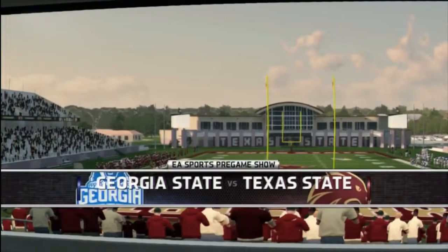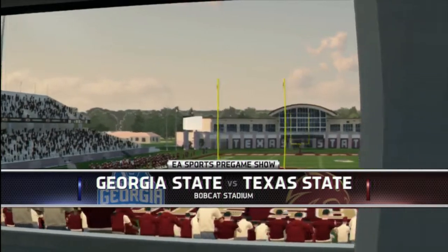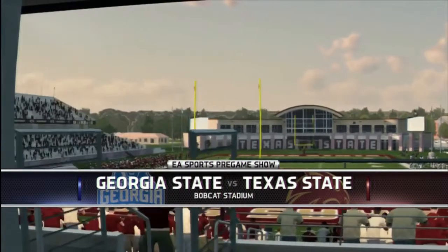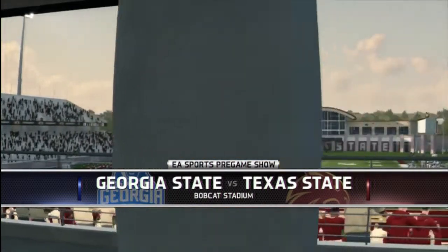Jim Wacker Field at Bobcat Stadium here in San Marcos. In 2002, the football field was renamed Jim Wacker Field at Bobcat Stadium in honor of the former Texas State University football coach and director of athletics.